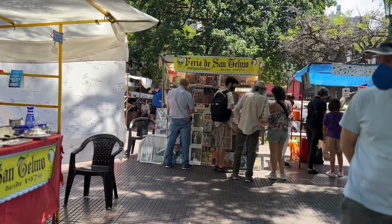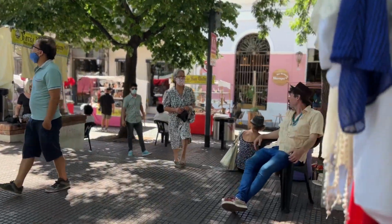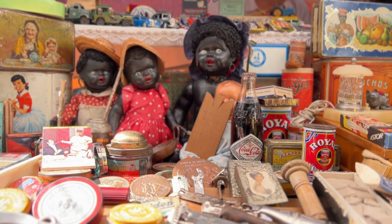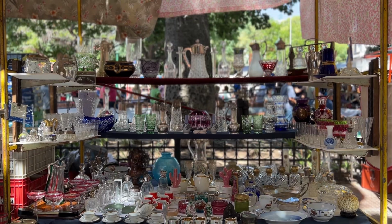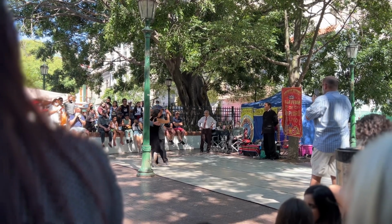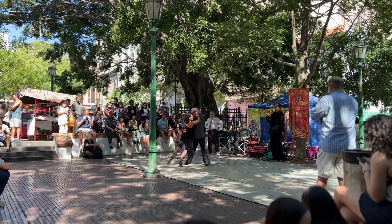San Telmo is known for antiques. So especially in Plaza Dorrego, you're going to find a lot of antiques, a lot of old things like old dolls, vintage glassware, jewelry, things of that nature. In Plaza Dorrego, you will also see live tango, which is what the area is known for, as well as street performers all along Calle Defensa.